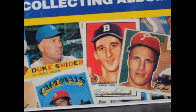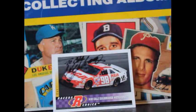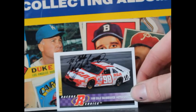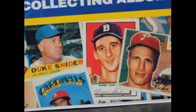Alright, so the three TTMs. I've got a NASCAR one, so it's been a while. This is a NASCAR Hall of Famer, Cale Yarborough. Signed the only card I have of him to Caleb. Got a little bit streaky there towards the beginning of his first name, but other than that, it's alright. He is, I believe, about 80 years old. That's pretty cool.